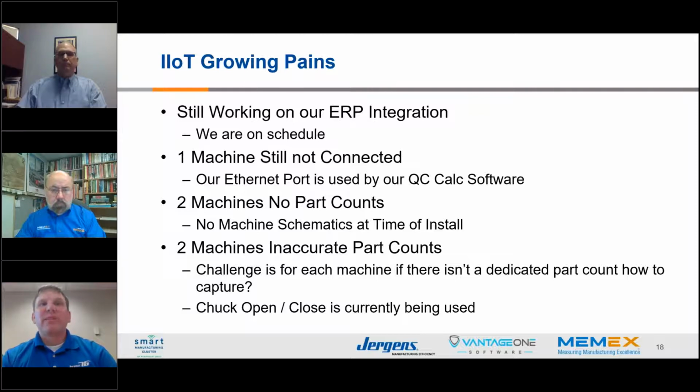Two machines don't have any part counts. When MEMEX came out to install, we as a company didn't have the schematics for those machines. So it's hard for MEMEX to point to the right trigger, the right relays, and everything like that to get the machines calculating part counts. We've since found those, and we're scheduling a time to get all that working.